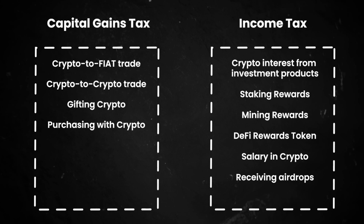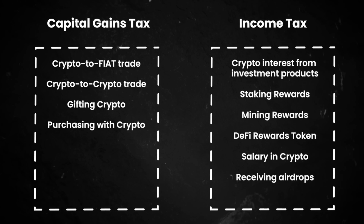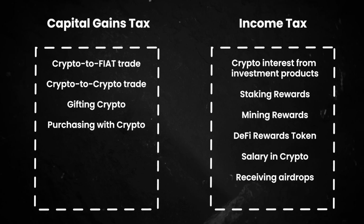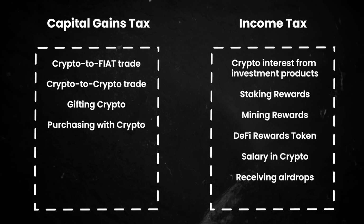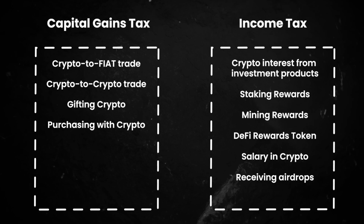If you earn crypto interest from investment products, that falls under the income tax. Earning staking rewards and receiving mining rewards falls under the income tax as well. Earning crypto tokens in DeFi is income tax. Getting your salary paid in crypto is income tax as well. And last but not least, receiving crypto in airdrops falls under your income tax as well.